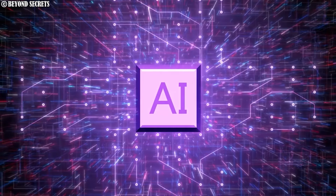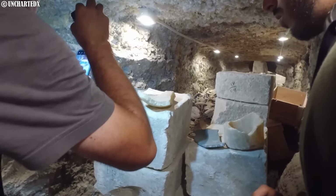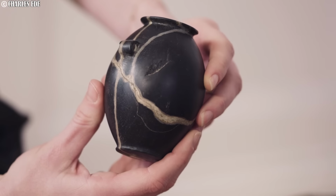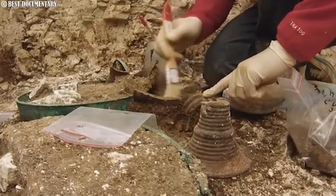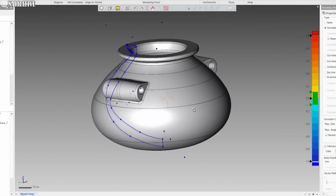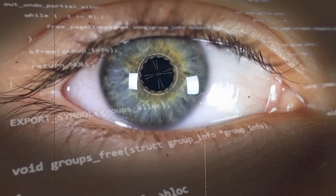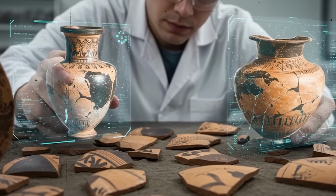But AI's precision doesn't stop at reassembly. It goes further, predicting missing shapes where fragments no longer exist. By studying stylistic patterns from thousands of similar vases, it can digitally fill in gaps with remarkable accuracy, showing scholars what a complete artifact might have looked like long before any physical restoration begins. The result feels like time travel through technology. Through AI's lens, the past is no longer fragmented or faded. It is being reborn, piece by piece, in breathtaking digital form.